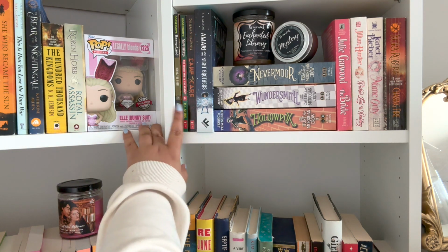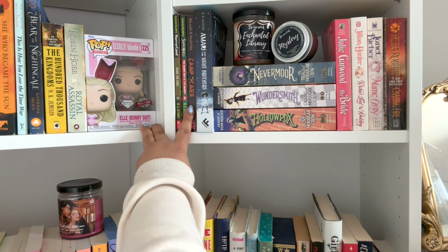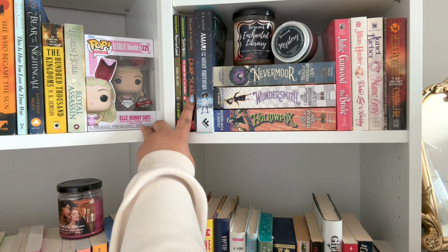Camp Scare, I only picked up because it's by Delilah S. Dawson. Delilah S. Dawson has a very wide backlist. She seems to write a little bit of everything, including, I believe, Star Wars based books. So I picked this one up.